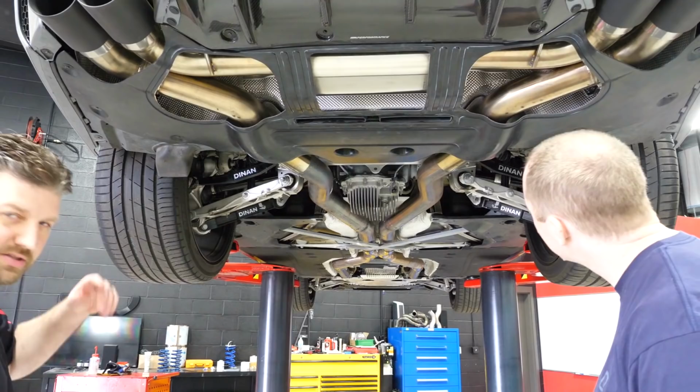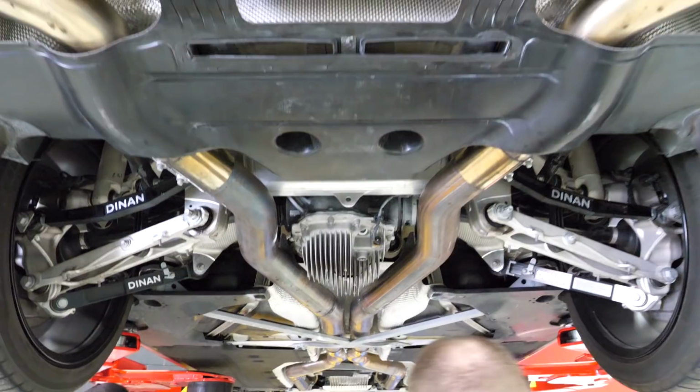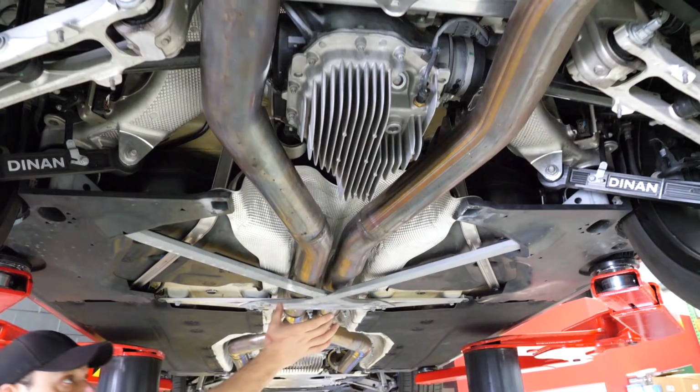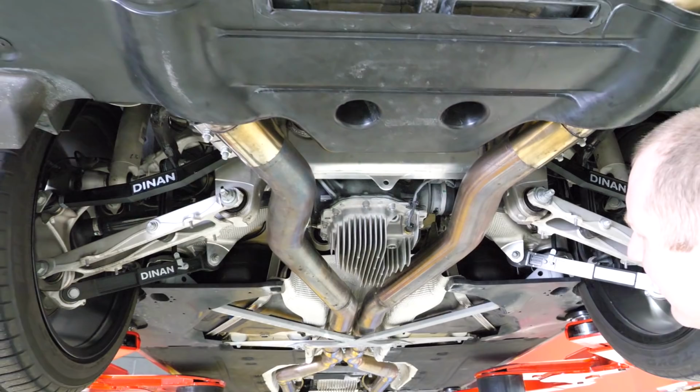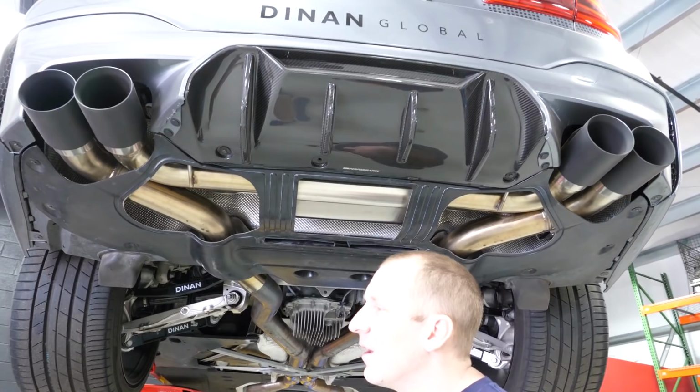So full mid pipe. Well, we're not doing a full mid pipe. It's a resonator delete with an X in here. So cats are still intact. But basically from there on back. We've talked about doing full, but the packaging in here is so tight, it would be almost impossible to get anything bigger in there. What is currently available is the axle back, so here back. The mid pipe, I think it's in CAD land or something.